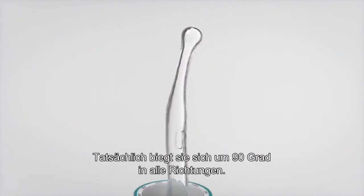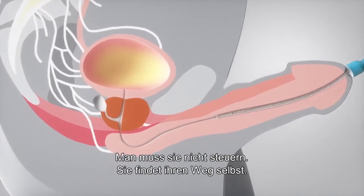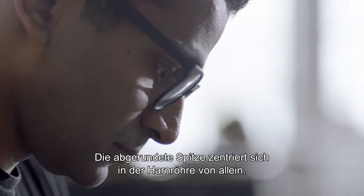In fact, it actually bends 90 degrees in all directions, so it's omnidirectional, and it means you don't have to steer it when you put it into a urethra. It will find its own way, and the rounded tip means that it kind of centers itself in that urethra as you push it through.